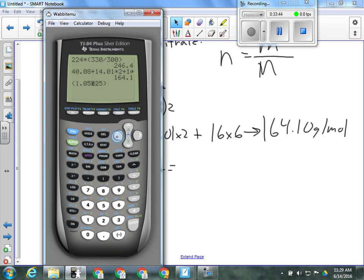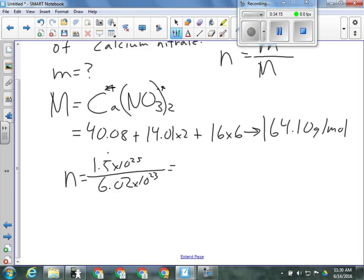Whoops, not 1.05, it's just 1.5. Second, and then I press the comma. It stands for times 10 to the power of, and then the number I write after that is the power. So I'm going to divide that by Avogadro's number, 6.02, second E23. So I've got 24.916 moles. 24.92 we'll say.